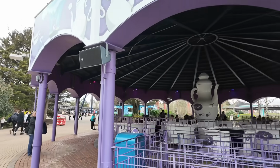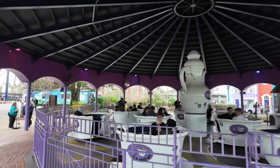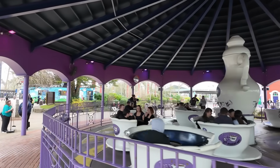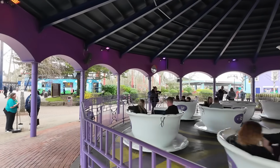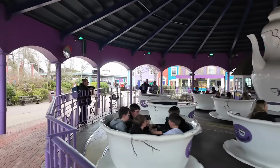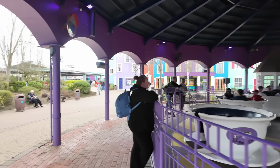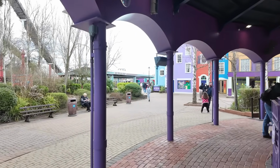Double Tea Party, it's good fun. That's the thing, Thorpe is known for the thrills, but it's got a lot of nice family rides still mixed in as well. Double Tea Party. It's good because there's a lot of filler rides at this park. Let's have a little look down Big Easy Boulevard.